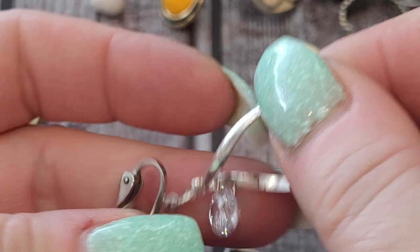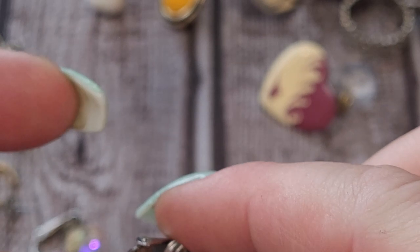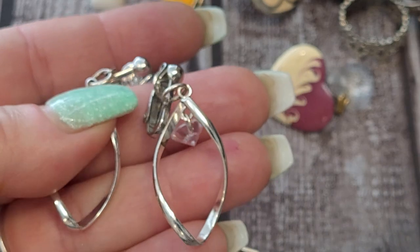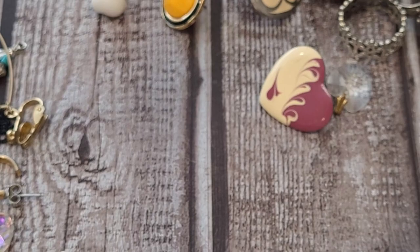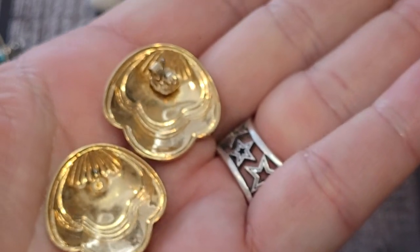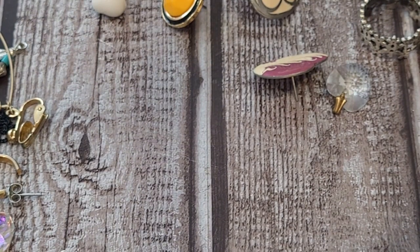A pair of these clip-on earrings. Also, I don't see any maker. Silver tone dangles with crystals. What else do we see here? I see a pair of these post earrings. I already have a pair of these. Here is another pair of gold tone with green enamel post. Great condition.